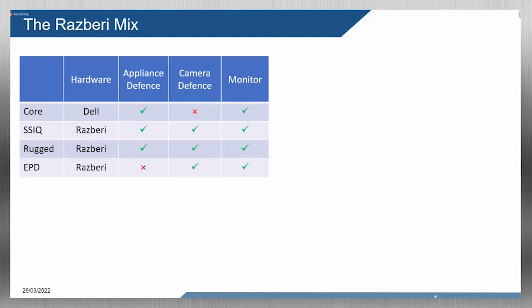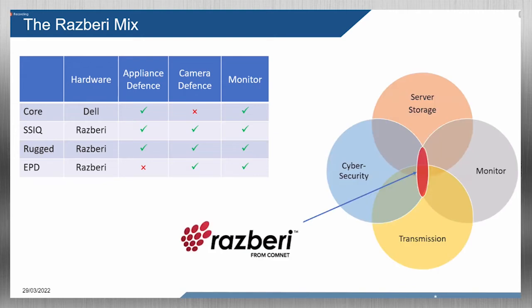Depending on the hardware type, Raspberry software packages are either embedded with Appliance Defense and Camera Defense, or overlaid with Raspberry Monitor to provide our unique solutions. The server and storage, transmission, cybersecurity, and monitor all come together in the Raspberry offering. The sweet spot is the overlap of the 4 different technologies. We're bringing these 4 technologies together, and right in the middle, we've got a sweet spot where we can provide all these functions.